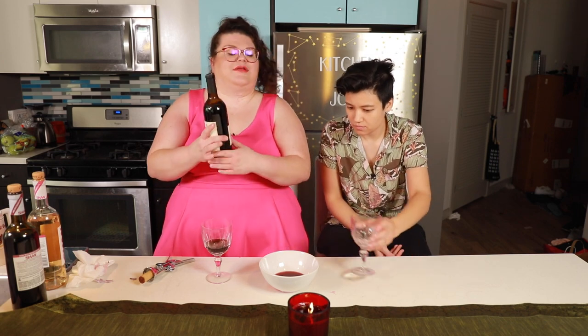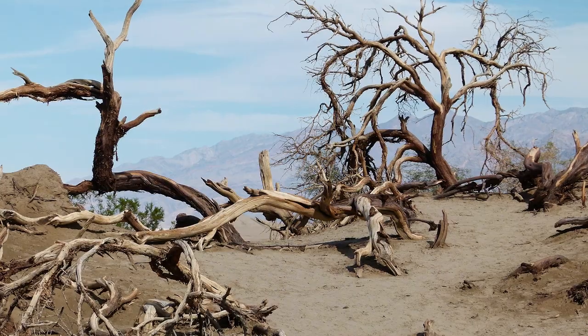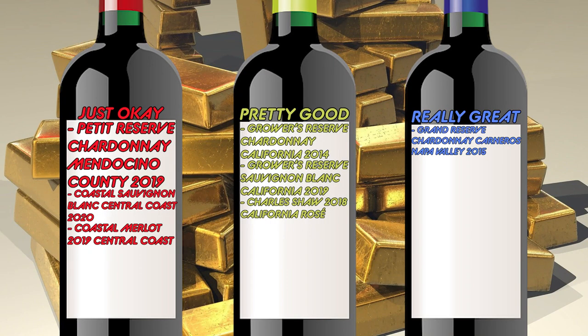Ooh, I don't like the carbonation sound there. All right, let's try the Zin. More fun that way. Okay, I'm gonna try it. Oh. This isn't bad. I actually kind of like that. It's very dry. I think that's what I'm liking. Yeah, the Dry Creek Valley, we're not joking about that. There is no water in that valley. That puppy's dry. I would say the Trader Joe's Reserve Zinfandel, pretty good.